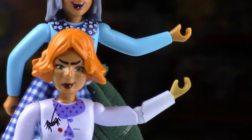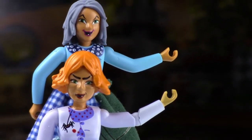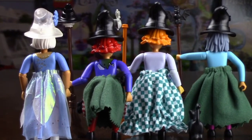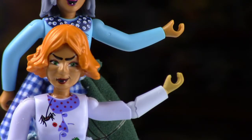A striking characteristic of this character is that her arms are non-articulating. Normally this would not mean much, except that the previous figures, going all the way back 6 years, do have bending elbows. It seems that this would be a devolution of the figure design. It's perplexing why they would simplify the arms.